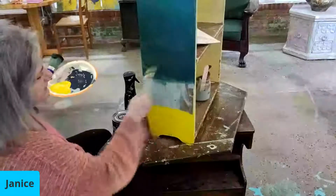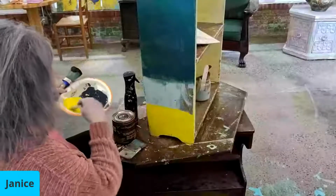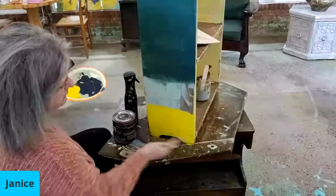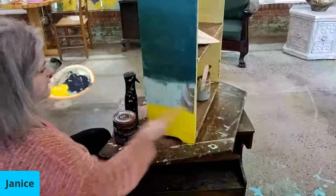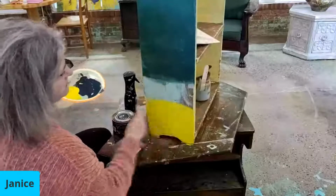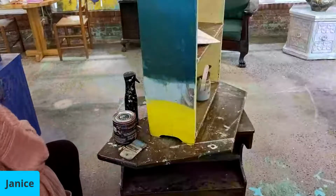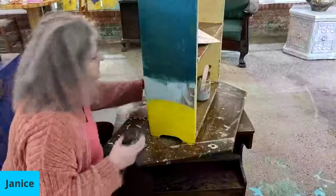So for my blend, I'm leaving a space where this liquid sunshine is. I'm definitely going to need more than one coat on this liquid sunshine. Okay, so I'm going to leave a space in between the two colors for the third color to be created, which would be the green and the yellow. It's going to create a third color. So we'll leave a space for that. And I'm going to start my blend.